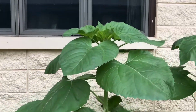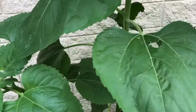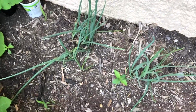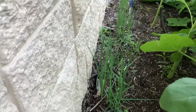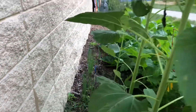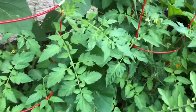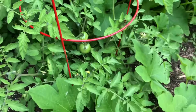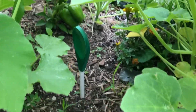And as promised, here are our very tall sunflowers. Like I said, they're about 6 feet tall, and their leaves are just ginormous. That's bigger than my hand. And since I'm back here, let's take a look along the wall and examine all of our walking onions that are taking off and growing nice and tall as well. Our tomatoes continue to do well. You see that we have got several yellow flowers, but then we also have some tomatoes coming through. Our green peppers, which we are going to harvest today, are sneaking in there.